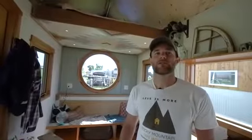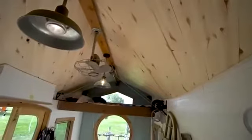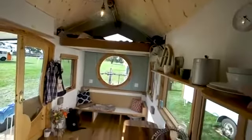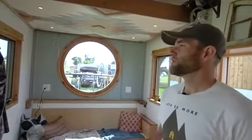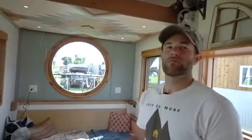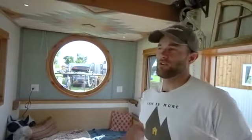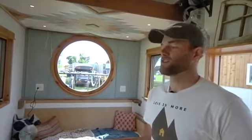So now we're on the inside of the house, and if you thought the outside was cool, we're just getting started. They say the devil's in the details, and this house is no exception to that. We just went crazy on the details because we weren't having to pay a builder, so time wasn't an issue for us. For some projects, I'm like, well, I don't care if it takes a week. Let's just do it and make it nice and cool and share that with people.